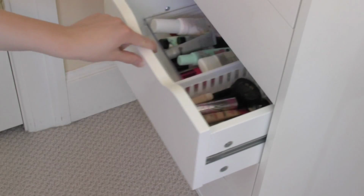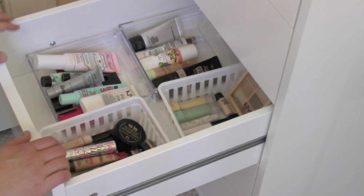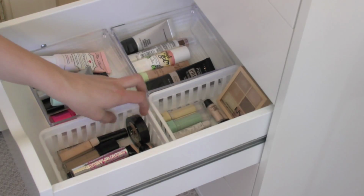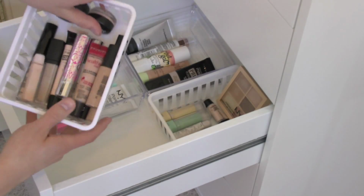The next bigger drawer down here has primers, concealers, and that kind of stuff, like correctors. So over here I have my concealer basket, which has all of my different types of concealers.